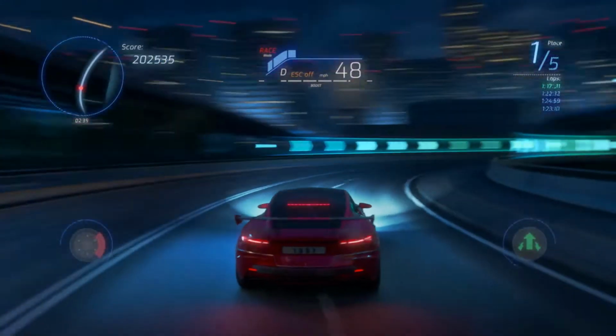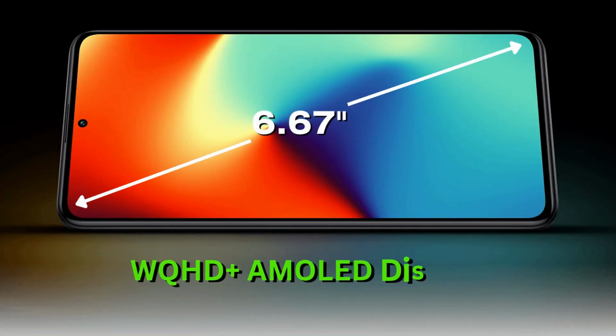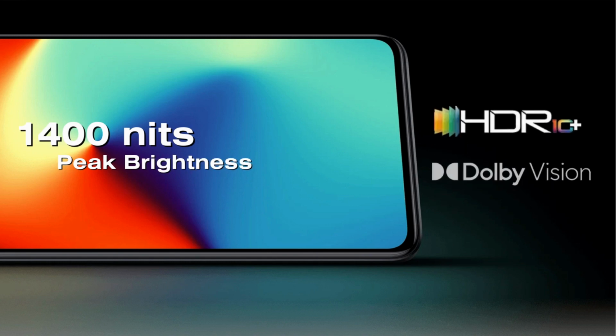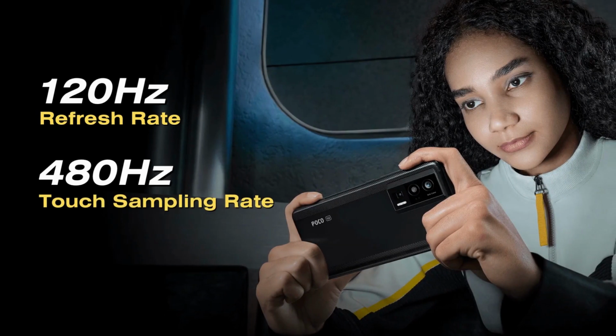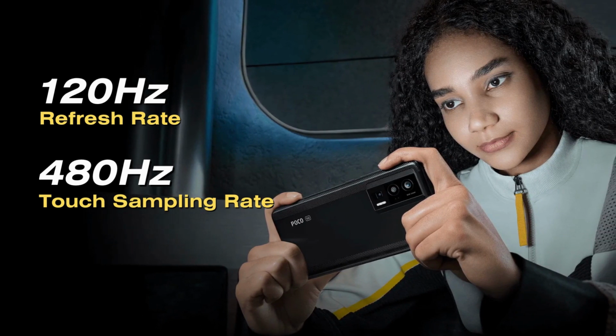And if you look at the screen, this device is using a 6.67-inch WQHD Plus AMOLED display that can hit 1400 nits of peak brightness. And not to forget, this is a very good display with HDR10 Plus and Dolby Vision certified. Since this is a gaming-centric smartphone, a 120Hz refresh rate is a must, and it does have a 480Hz touch sampling rate. This time around, Poco has made some changes for the cameras.